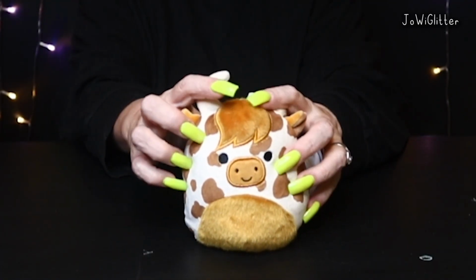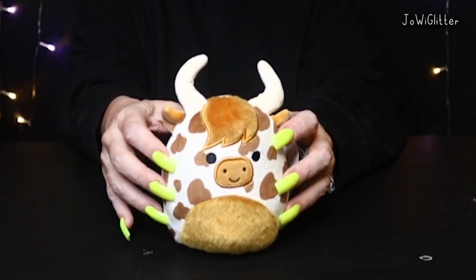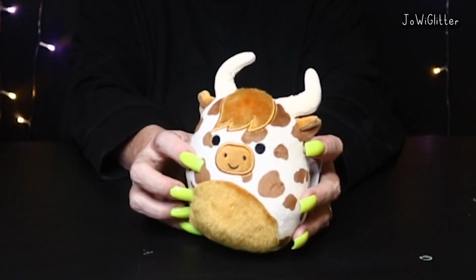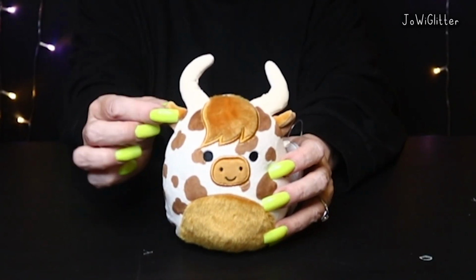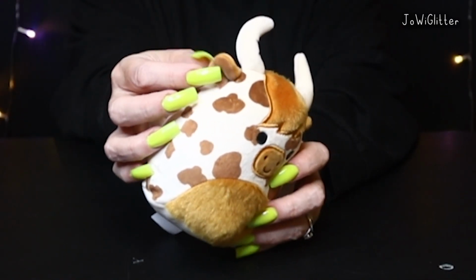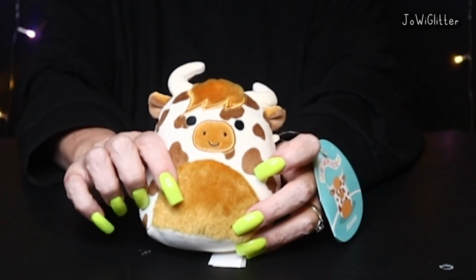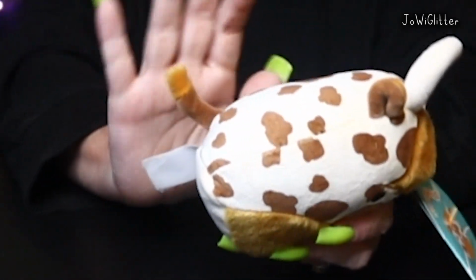He has this beautiful brown mane hair. He's like an off-white color, almost like a cream color with darker brown spots. And darker brown ears, and the inside of his ears are just a little bit darker than the backs of his ears. And he has a fuzzy belly. And a cute cow tail.